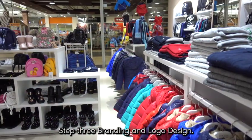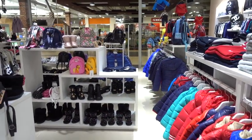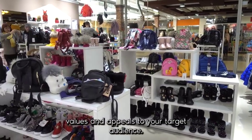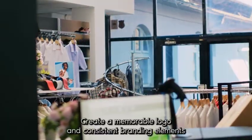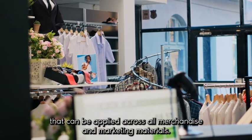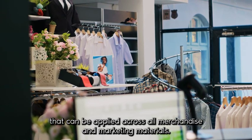Step 3. Branding and logo design. Develop a strong brand identity that reflects your business values and appeals to your target audience. Create a memorable logo and consistent branding elements that can be applied across all merchandise and marketing materials.